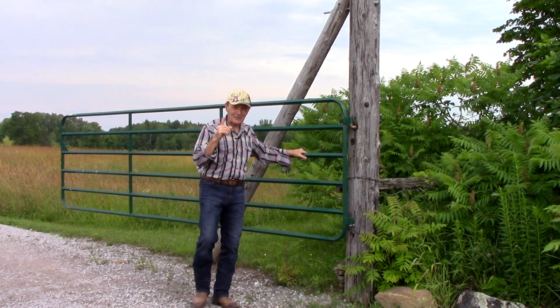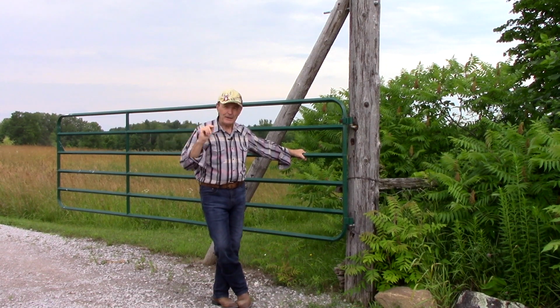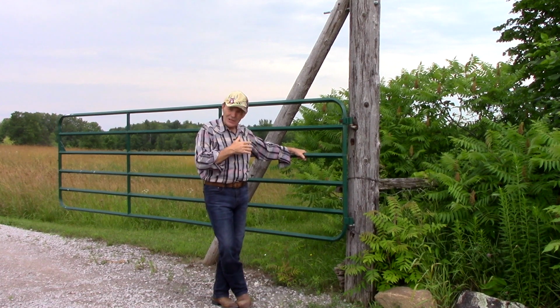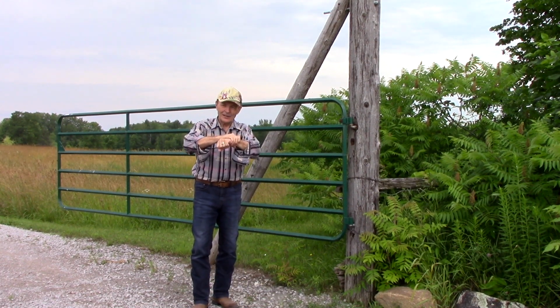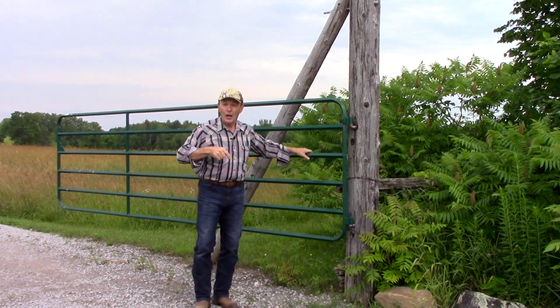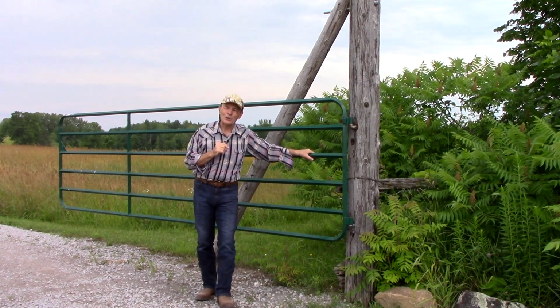A couple other things nice about the opener that we have. It locks. There's actually a lock on that post, matching bracket on the end of the gate. So when this gate closes, it locks. There's actually a clamp and it locks tight so nobody can get in or out. They can't push the gate open or close. It's locked at that end, which is a really nice feature to have. And then the final feature, we have remote control.